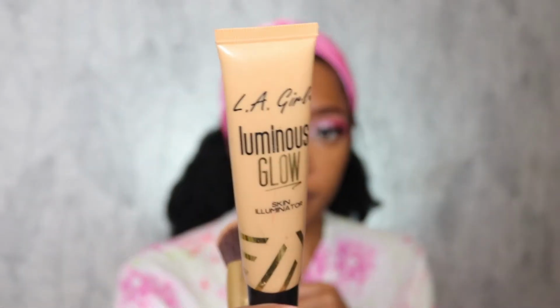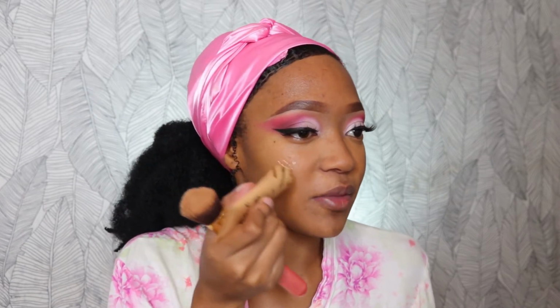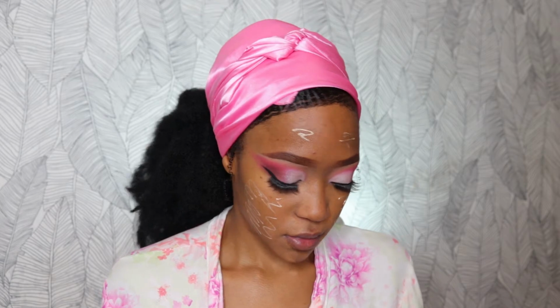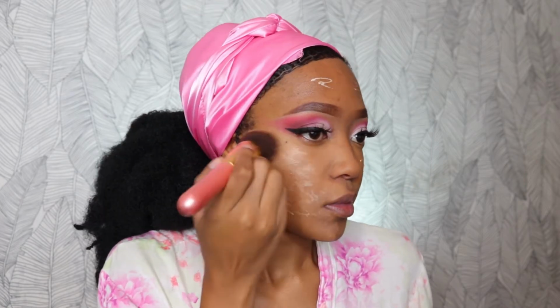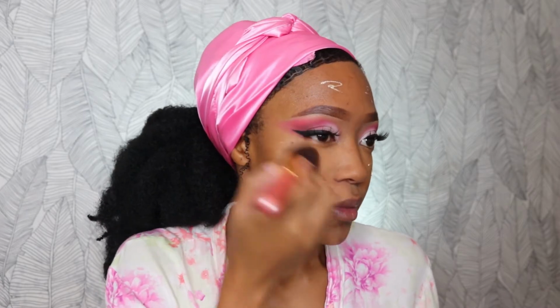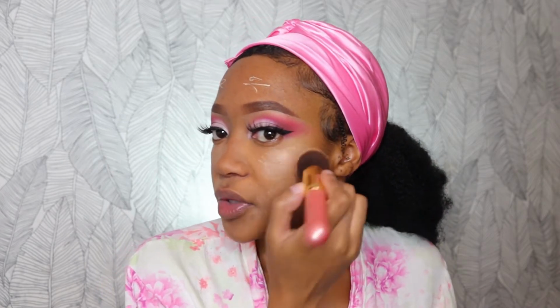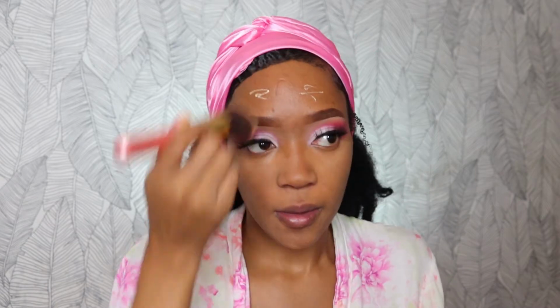And then for my glow, I'm going to be using this LA Girl Luminous Glow, just to give me that underneath glow. To give me a glow underneath my makeup. You can already see how it reflects the light perfectly.